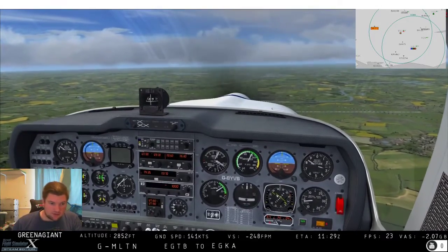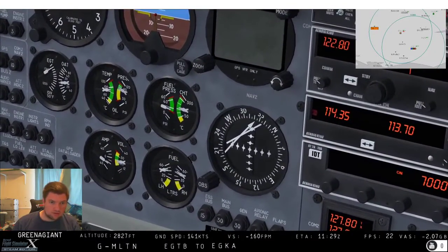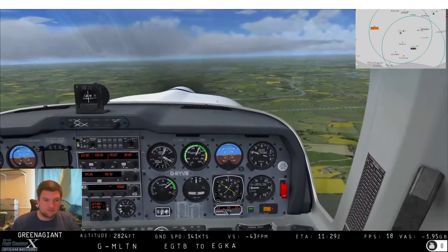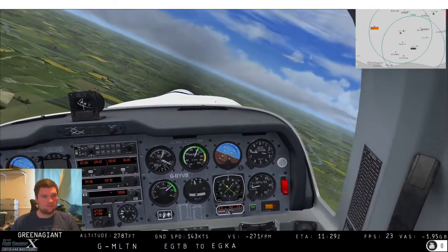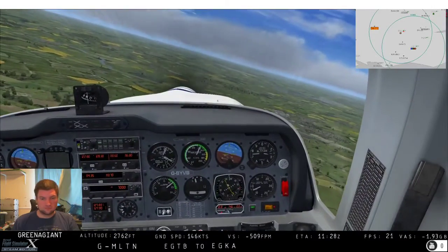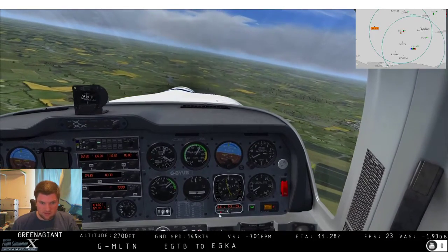So T's and P's are all in the green. Battery's sort of charging up a little bit. Right, there's the radial, so we'll turn towards it now. Can't remember if we've got a DME. Oh yes, we do have a DME down here.